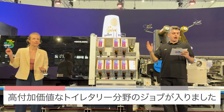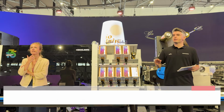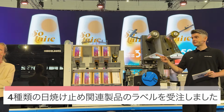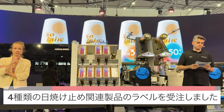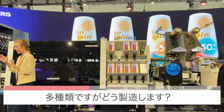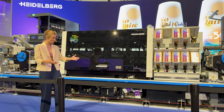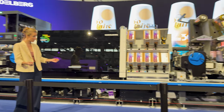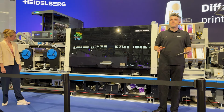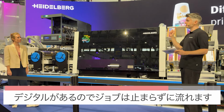This is a high volume job from the health, beauty, and cosmetic sector. We're printing labels for 3 sunscreens with 3 different sun protection factors, 20, 30, and 50, plus an after sun lotion. Interesting. Sounds very complex. How do you handle the different versions of the job? Do you need to stop the machine or reconfigure anything in between? Not at all. Thanks to this digital printing unit, switching between jobs is seamless. It all happens in the same job run, without having to stop the machine. We can print all 4 versions in one go.